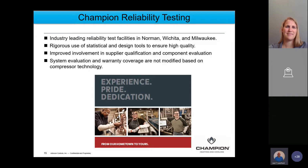So when you buy that Champion equipment, every compressor that we use, regardless of the platform, has gone through the same type of testing and vetting and reliability testing, and carries the exact same warranty.